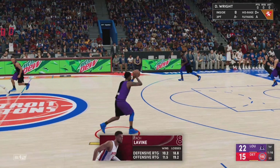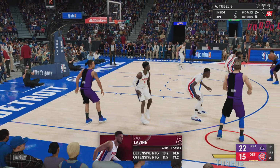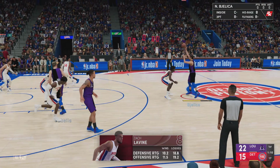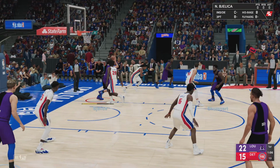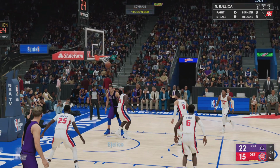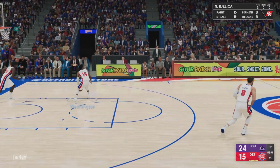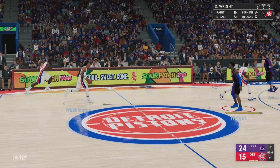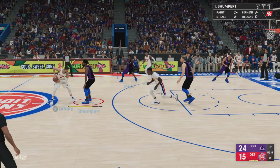Levine's got 8 points. When you think of Zach Levine, his athleticism pops, right? This guy off the drive, so hard to guard. Pass to Bielitsa. Always a nice way to start. Makes his first one. That pass had to be thrown not only in the right spot, but at the right time. And here's Levine.